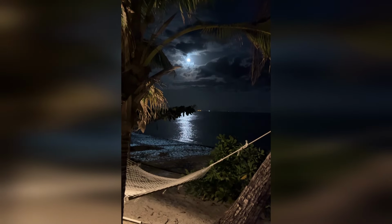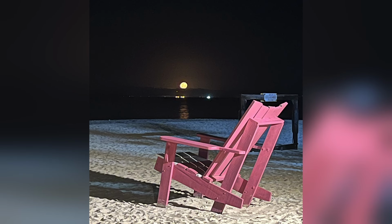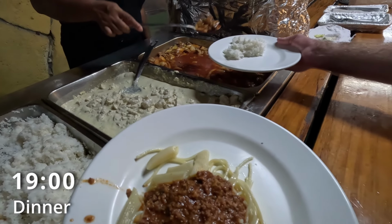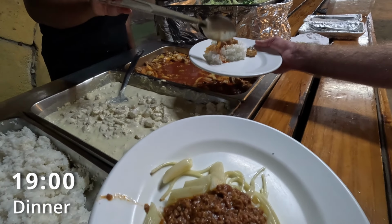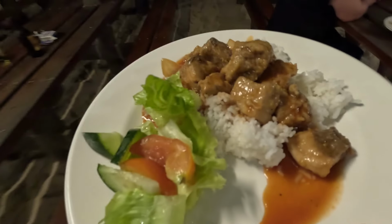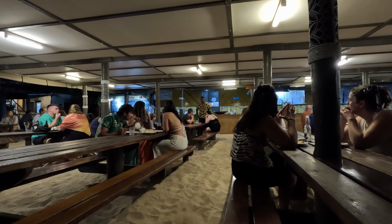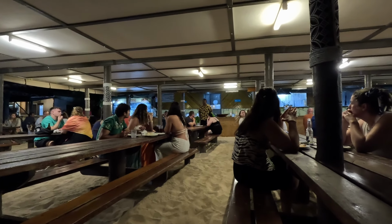We've been really lucky with a full moon during our time in Fiji. It's been rising right over there. It's made our evenings really special. Can't see the ocean out because it's dark. As long as my toes are in the sand, it's amazing. Yeah. Tonight we should have karaoke.